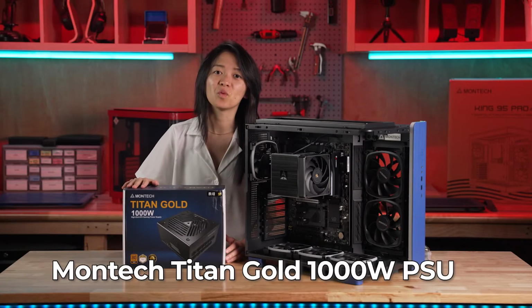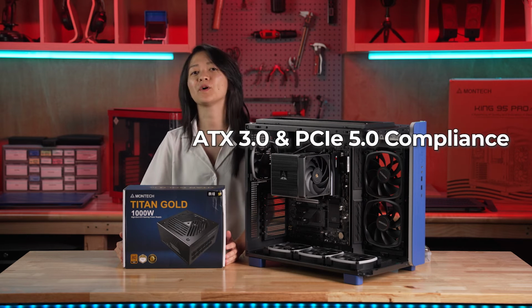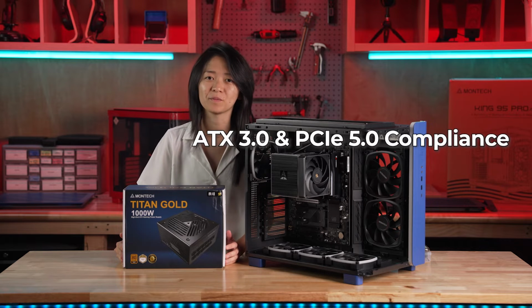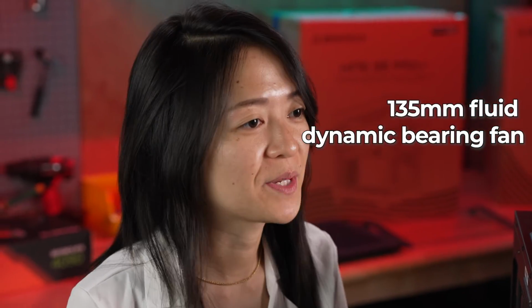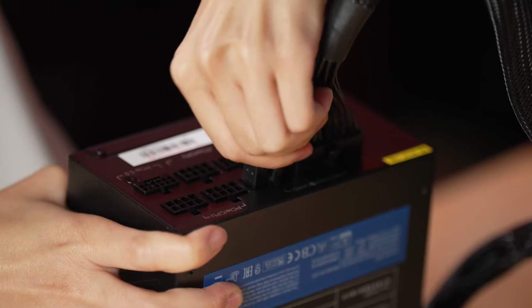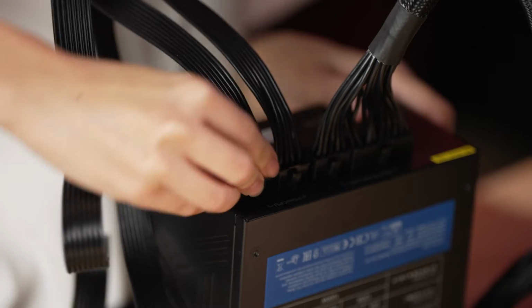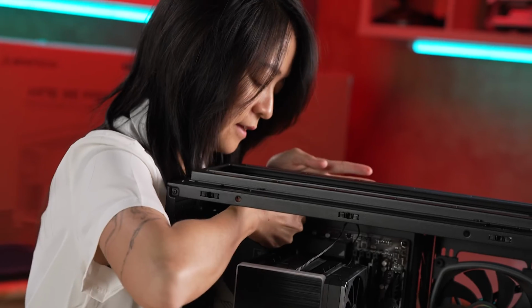Now we have the Titan Gold 1000 watt PSU. It's a future-proof power supply with ATX 3.0 and PCIe 5.0 compliance. It also features a 135mm fluid dynamic bearing fan with 0 RPM mode that keeps it completely silent until it reaches 40% load, and is highly efficient with both 80+ Gold and Cybenetics Gold certification.